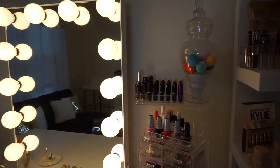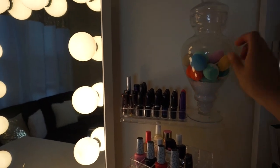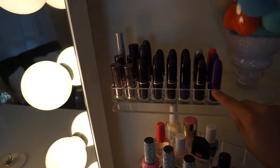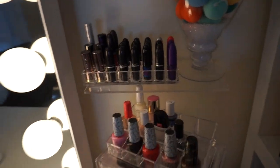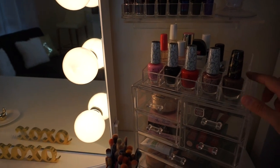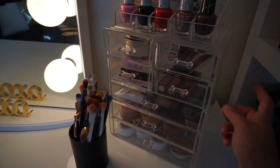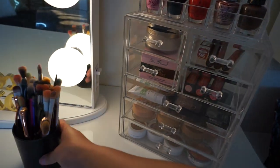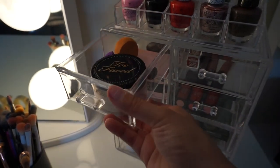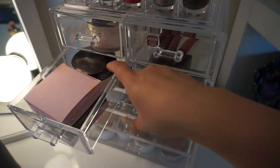So first of all, let's start off over here. So here I just have some beauty sponges, and then over here I have all my MAC lippies, and then some Urban Decay lippies. Right here I have my little nail polish rack, which I bought at TJ Maxx. So in this acrylic organizer I also got from TJ Maxx, I basically just have my Too Faced translucent powder, some little sponges back there, a backup, and then my Laura Mercier.